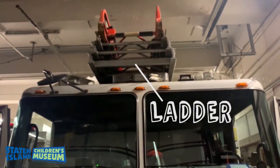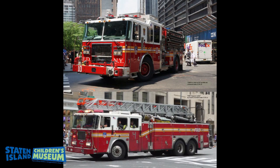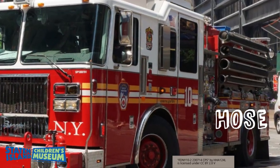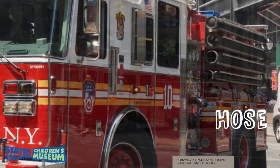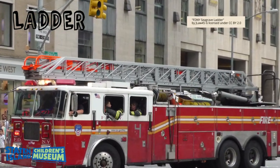See the ladder? Did you notice the major difference between the truck and the engine? The engine has a large hose that hooks to the pump on their truck and then to the hydrant. The truck has a large ladder attached for firefighters to enter the buildings.